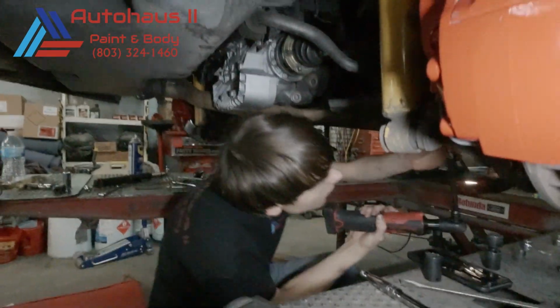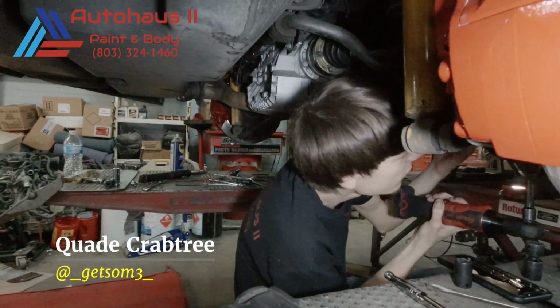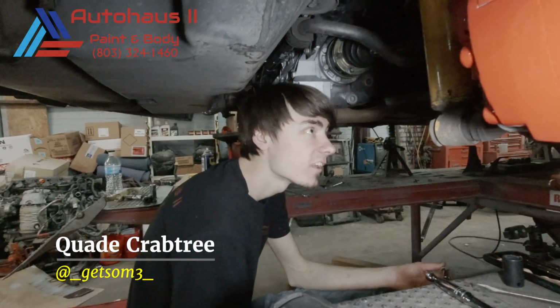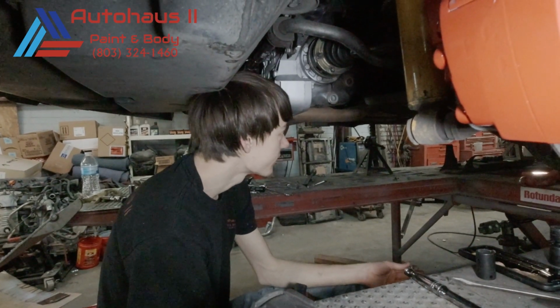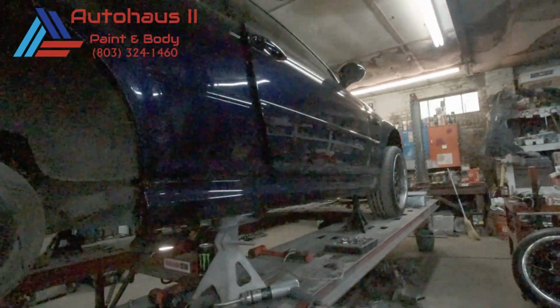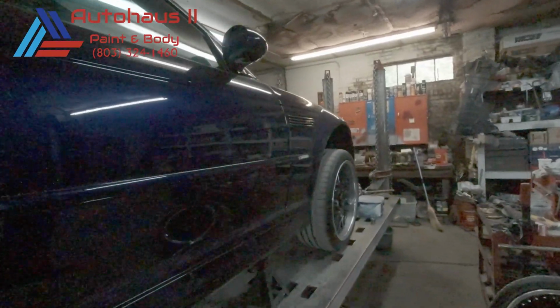So yeah, we did a diff and a subframe. Quade, what all did you do to this thing, dude? Solid subframe bushings, solid diff bushings, monoball control arm bearings, plates, I mean everything. So basically a colonoscopy on this thing. This thing is mint.